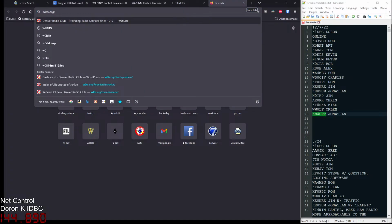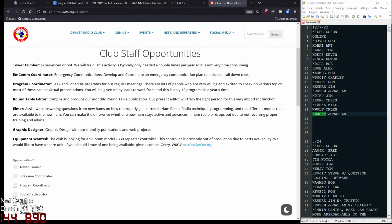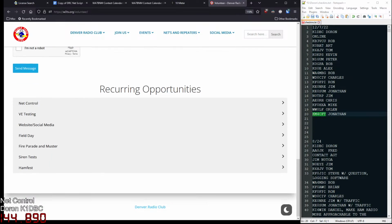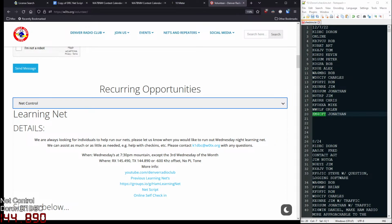w0tx.org/volunteer. You'll see we have a lot of volunteer opportunities in our club. We have a lot of opportunities to try to help with. If my connection came up here, tower climbers, MCOM coordinators, program coordinators, roundtable Elmer, a volunteer for the Learning Net. There's a lot of opportunities, so we will take all and everyone's help that we can get. So, that's all that I can really say on that. So this is K1 DBC Net Control.